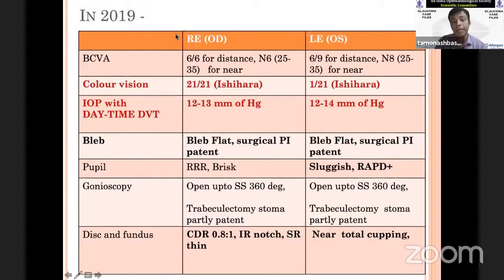In 2019, as the glaucoma was progressing even with the normal IOP, extensive examination was done, and it was found that the color vision in the left eye had dropped to 1 by 21. Daytime phasing was also done, which was found to be in the normal range, 12 to 13 mm of Hg in both the eyes.